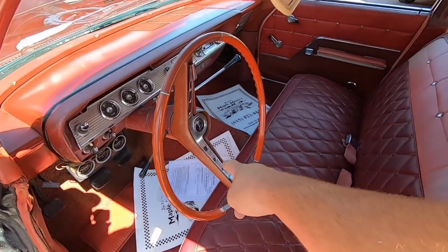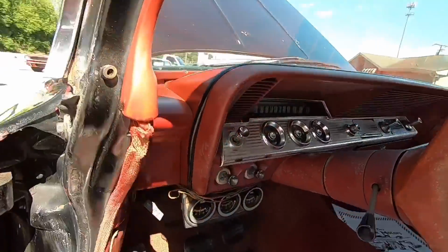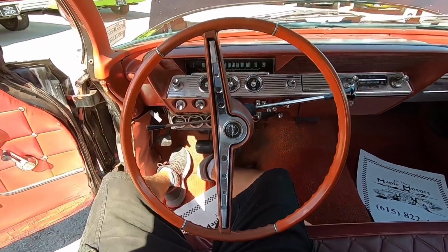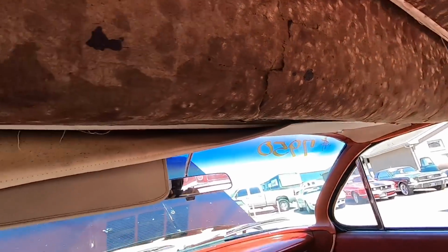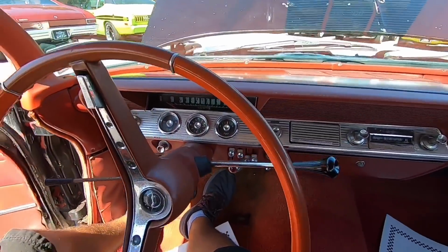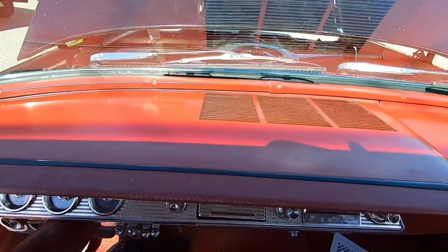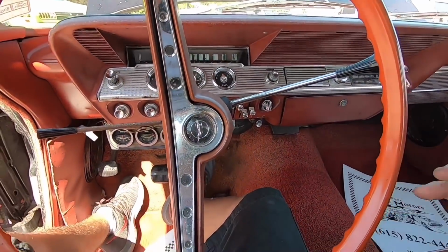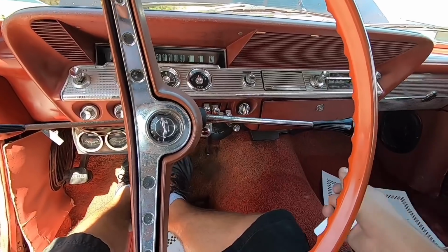All right, you think the horn works? Take the poll, top right corner of the screen here. This steering wheel is huge. And this is all in my way. All right. Going to give you a view of the dash. Let's go ahead and start it up. There we go, there's neutral.